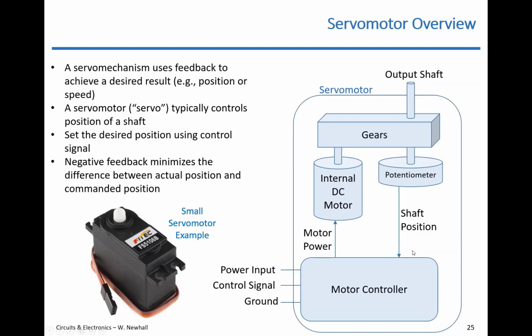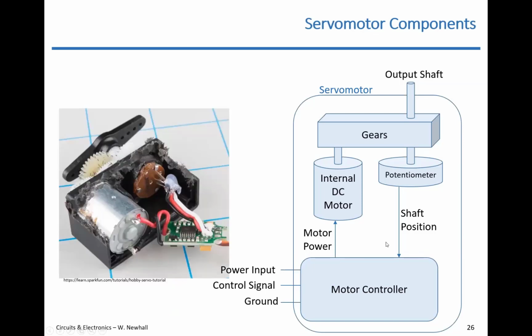Let's break this motor apart a little bit. Let's look inside. And I stole this one from SparkFun. You could read a lot about these types of motors there. And here are the parts. So the motor controller is on this small circuit board here. You could see the wires connected from the motor controller to the motor, and the 3 wires from the potentiometer to the motor controller board.